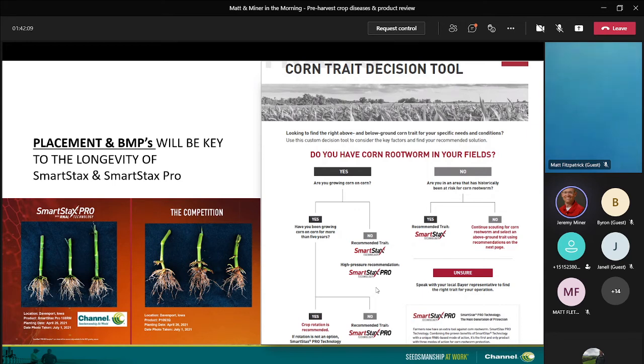But we really need to talk to customers and farmers about other management practices. Otherwise, we're just going to burn through both of these traits much faster than we would like. We want this technology to be around and ensure some protection, so we just have to be selective on where we go with these traits as they come down the road.